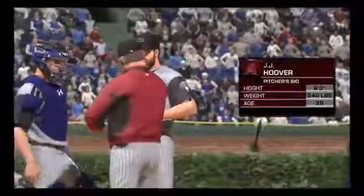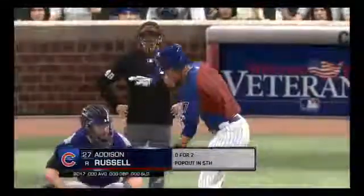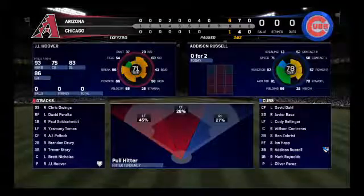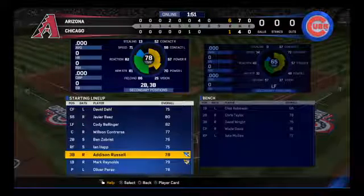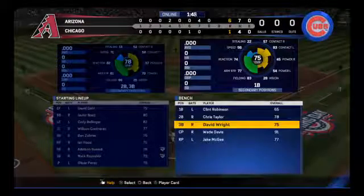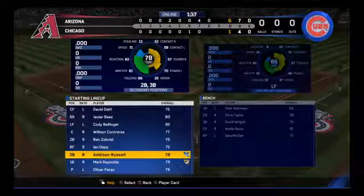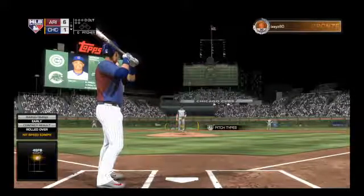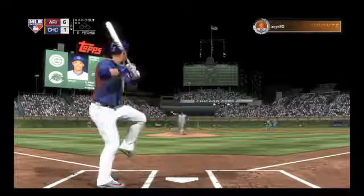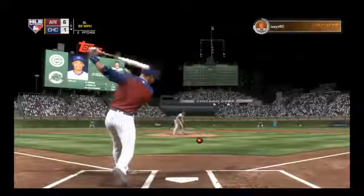J.J. Hoover is out from the bullpen now as he'll make his first appearance here on the season. Here's Addison Russell. He'll see what he can do leading off the baseman. Action now in the Arizona bullpen as they have a right-hander up and throwing. And he'll look at a first pitch curveball that's in the dirt. It's ball one. On a great pitch there, caught him reaching.